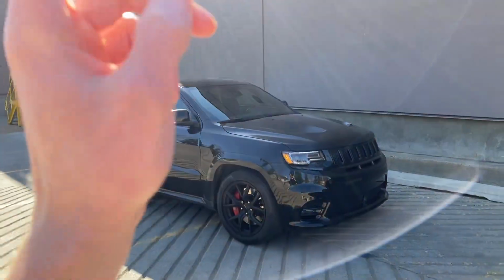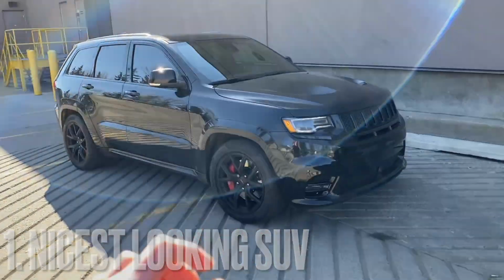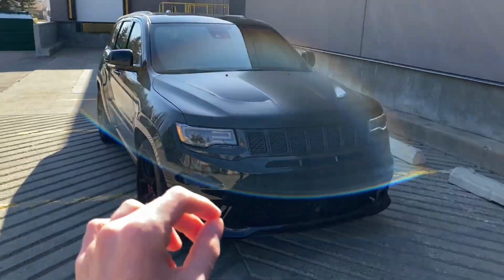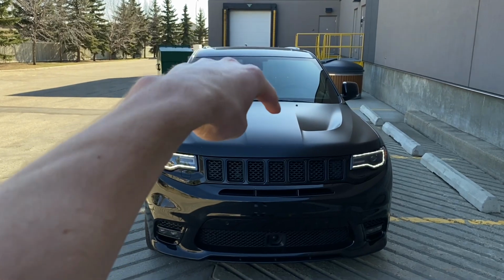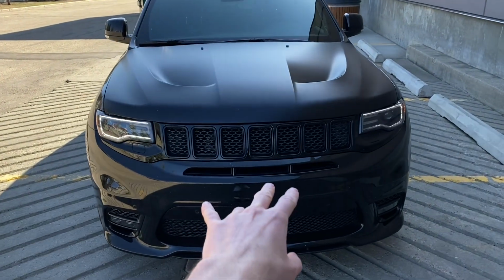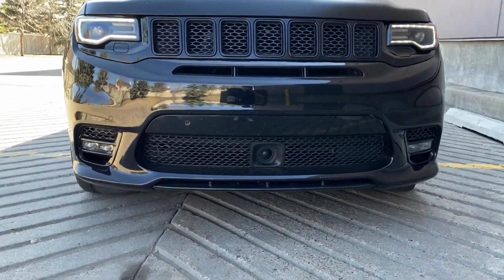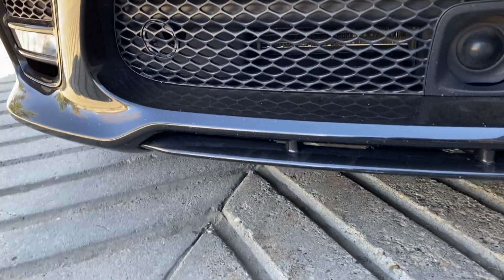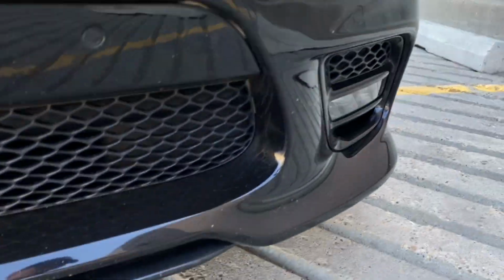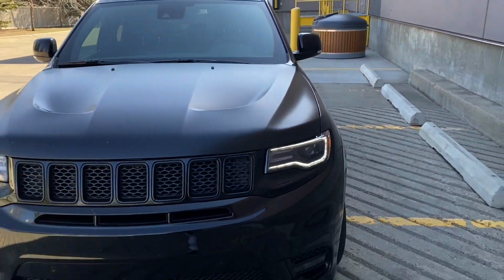So starting off in the #1 position, we just have the looks of the Jeep Grand Cherokee SRT. As we take a look from the front, you can see just how aggressive this vehicle actually looks. It actually looks like a muscle car. We have the two massive hood vents right in the front. We have more bumper vents right here to allow more air to cool the engine, and then we have more vents at the very bottom with the front camera. We also have a built-in lip spoiler, which is a really nice feature. It looks really good. Up top we have the fog lights, and then we have the U-shaped LED headlights.